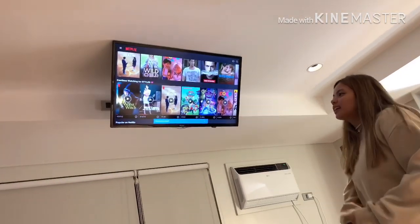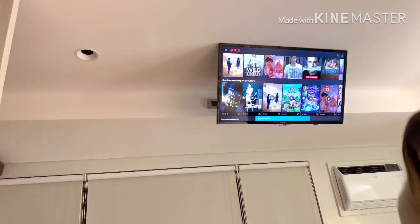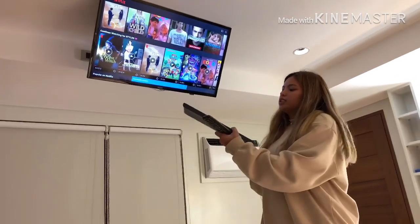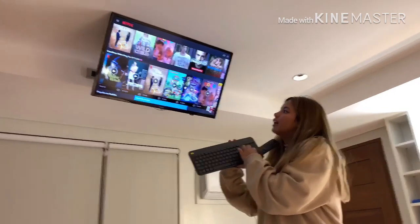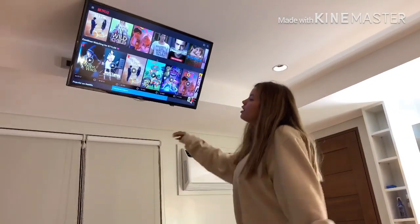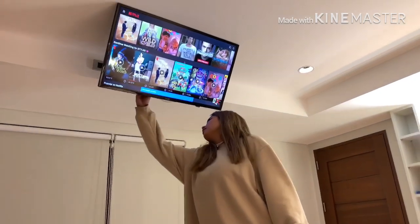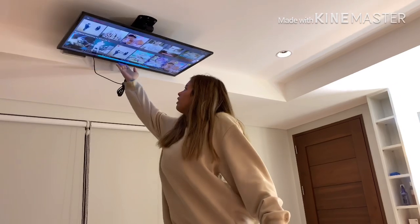My TV is actually an Android TV. I have Netflix on here right now. So instead of using a remote, you can also use a keyboard. That's what I usually use to control the TV instead of using the remote. Very, very useful. And when I don't feel like watching TV, I can actually just clip it.